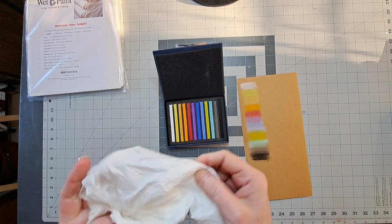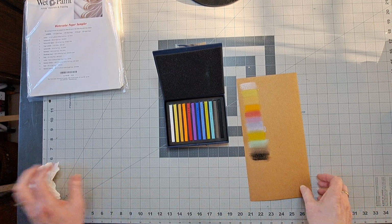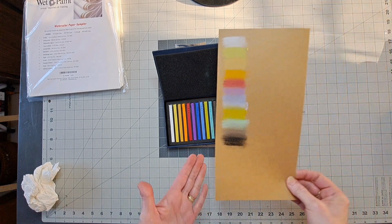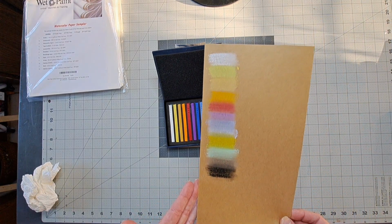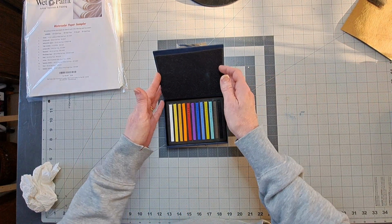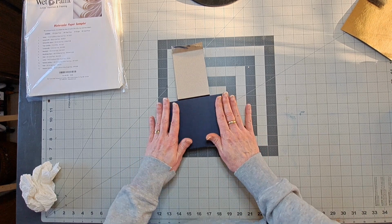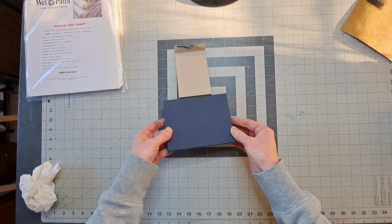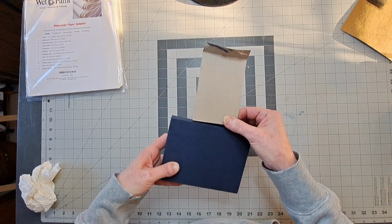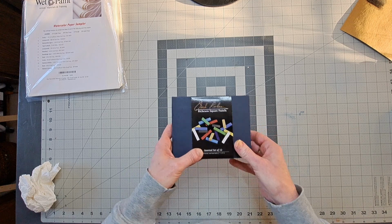Here I have stepped away and washed my hands very well because of the next thing I'm going to be looking at. So this is the colors of the pastels. Very, very nice. And the packaging is beautiful, and I don't have to find another way to store them because they store quite nicely in here. I just have to take the rest of the sleeve off, which I will do later off camera.